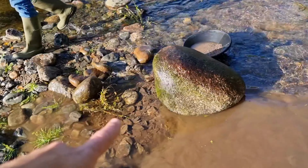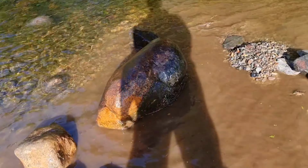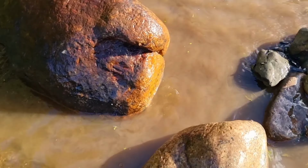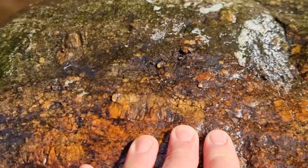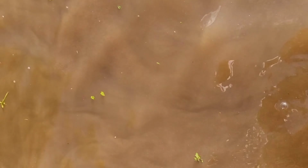So we just rolled that one out of the way. Just got to carry on with his hole there. And then we just rolled that bad boy out of the way. You can tell it's been there for a while, got rusty and dark on the bottom. On top, you can clearly see the water line in it. Interesting to see what he pans out of there.